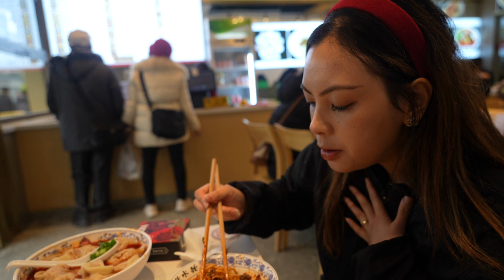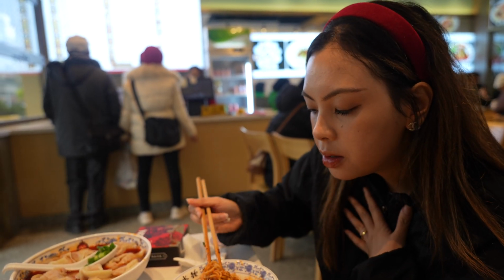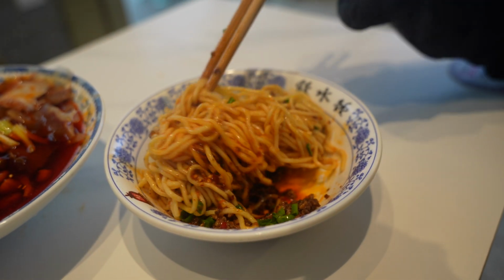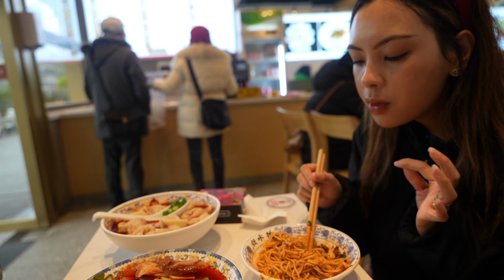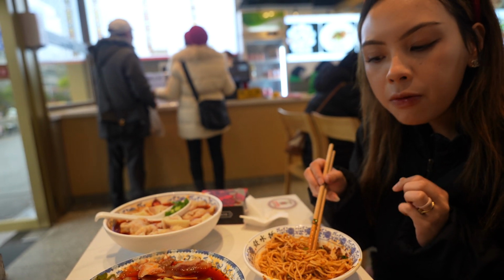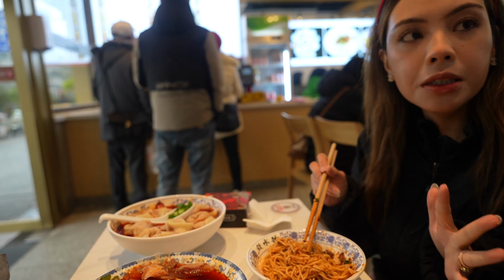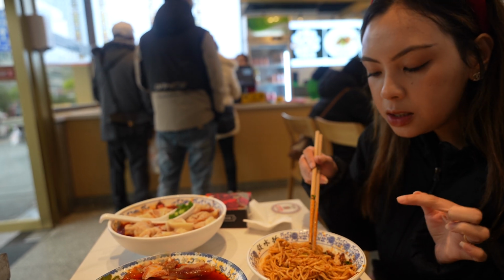Wow, it's so creamy. How is it so creamy? Can't wait to try. I think there's some peanut sauce in there as well. I thought it was just straight up chili oil, but there's actually either peanut or sesame. So it makes it so perfectly spicy and salty. Is it spicy? Not really. This was not that spicy. Compared to yesterday, I think yesterday's meal was spicier. Today's meal is actually perfect.